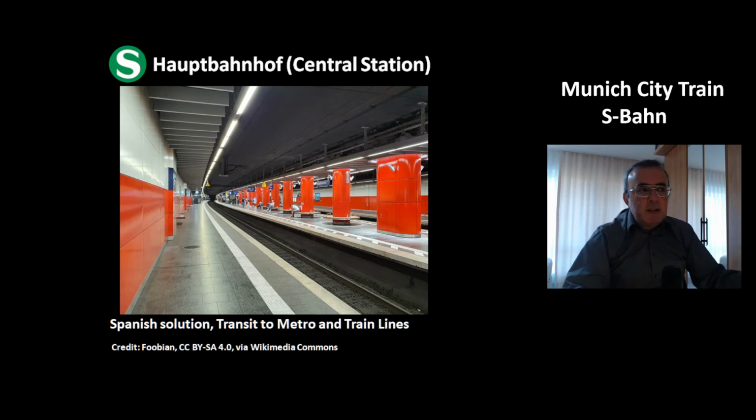The station is a transit station to metro lines and other train lines, regional and international train lines. In the tunnel, you have fewer reference points. That's why there could sometimes be problems with orientation. And one solution is to give each tunnel station its own color. So this station has red color.